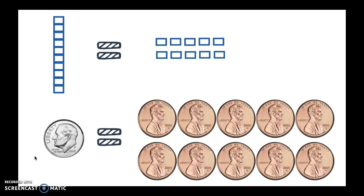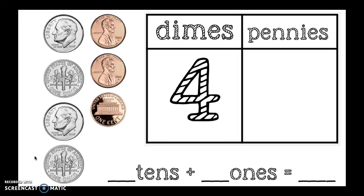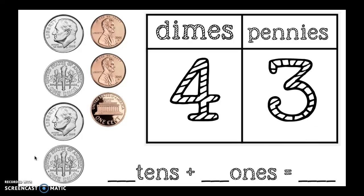So, how much money did I have fall out of my bag today? Well, let's see. I made this place value mat, which looks exactly like our other one, except in the 10 spot, I wrote the word dimes, and in the 1 spot, I wrote the word pennies. Again, that's because dimes are worth 10 cents and pennies are worth 1. Okay, so how many dimes do you see there? Can you go ahead and count for me, friend? Good job. 1, 2, 3, 4. Four groups of dimes. How many pennies do I have? Go ahead and count. 1, 2, 3. So I have 3 pennies.